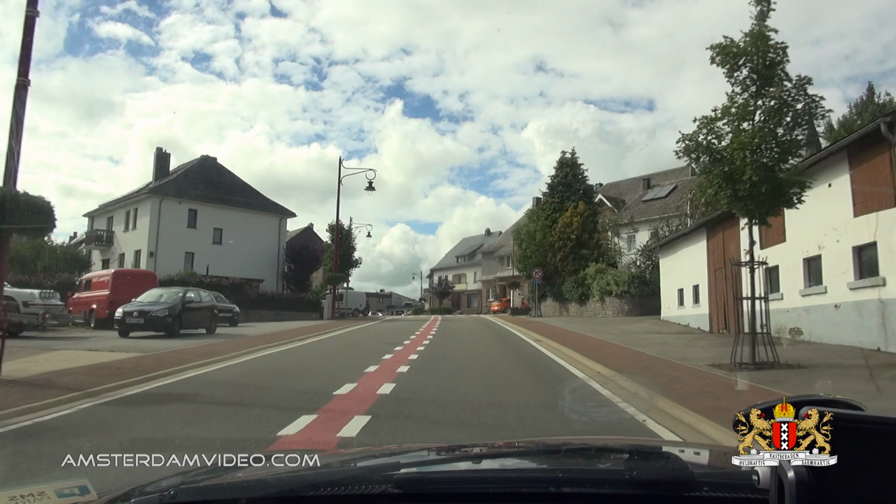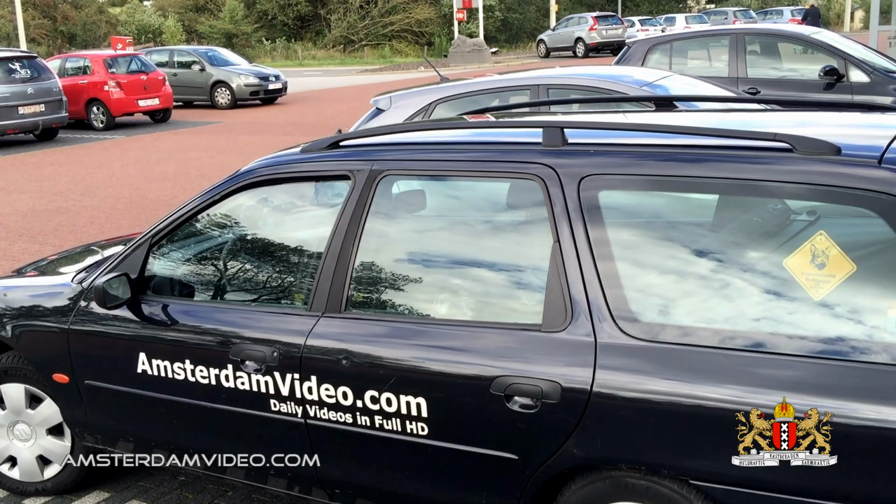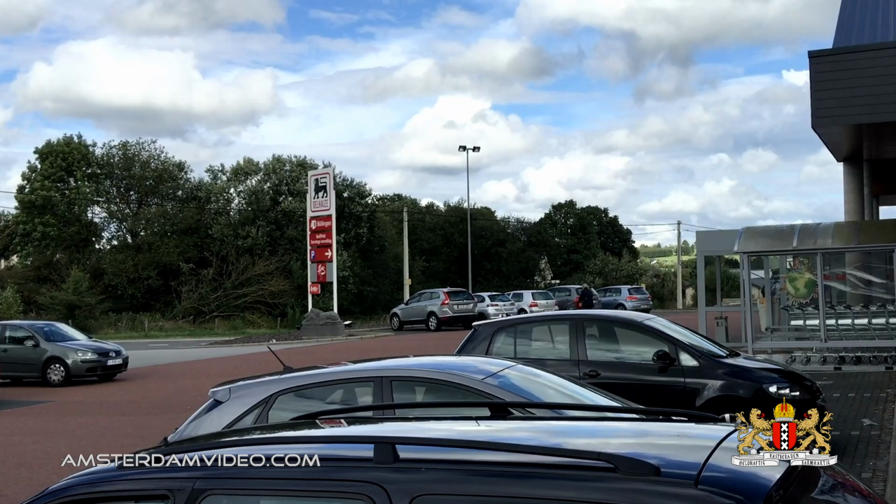So we were thinking about visiting the supermarkets, but no supermarkets. And we made it to the Belgian grocery store. Delhaize, a brand new one. Dat moet je zelf weten.